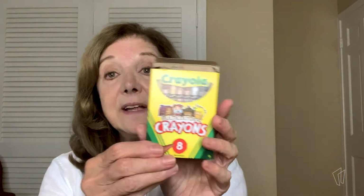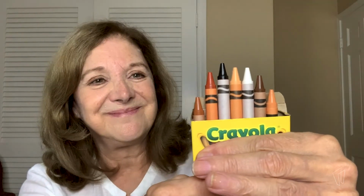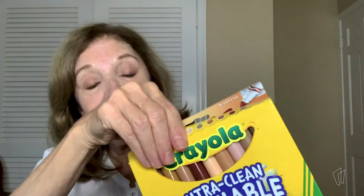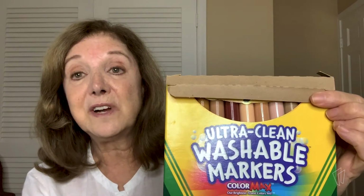Now, not only can you name your skin with a special name, you can also try to draw your skin. And that's kind of interesting. There are some wonderful art supplies to help you. Crayola makes crayons called multicultural crayons. Here they are. And they come in all different skin tones. And if you can't find your exact one, which I don't think I can find mine in here, you can mix. They're called Crayola multicultural crayons. And Crayola also makes markers in the same colors, washable markers, which make it easy for you to try to match your own skin tone or the skin tones of your friends.